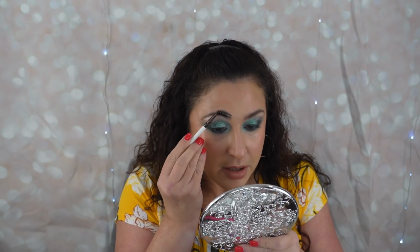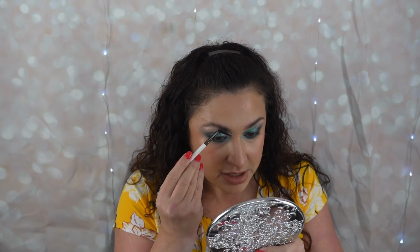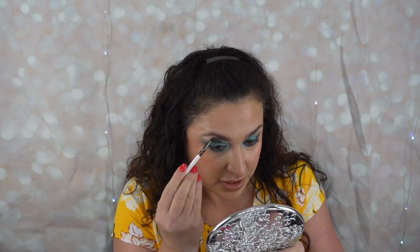I'm going to take my spoolie. Make sure I don't get too much of it. Then I'll take this cap and I'll warm it up. Make it real creamy. And then I'll work it in my brows. And just like that. It's really easy to use. And it's very easy to clean your spoolie. So once you wet it and you put some soap on it, it comes right off. So it's super easy to clean your spoolies.